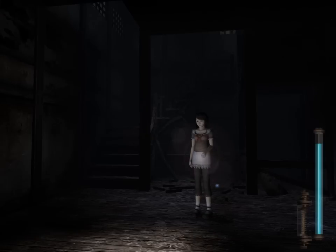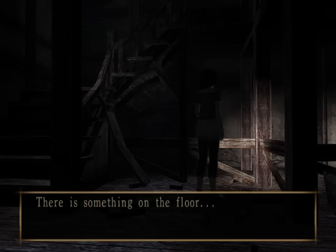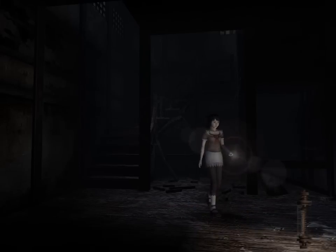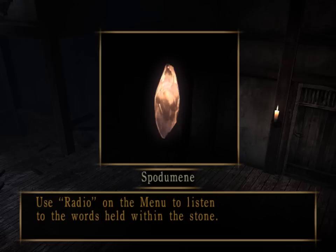Yet again, still no idea if she is a member of the Kiryu household. Some random person that just happened to fall off the banister there. It's not overly explained, but we do find another film reel here. And with a little bit of investigation in the little grandfather clock here, we do find another radio stone.